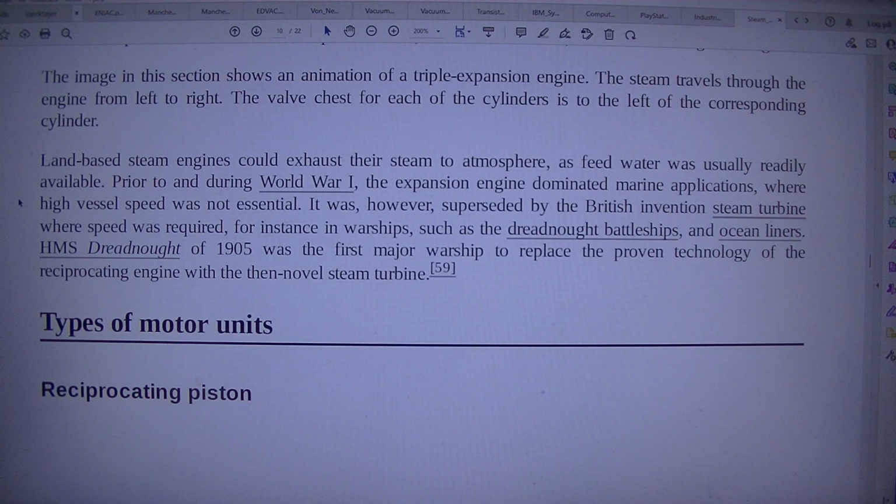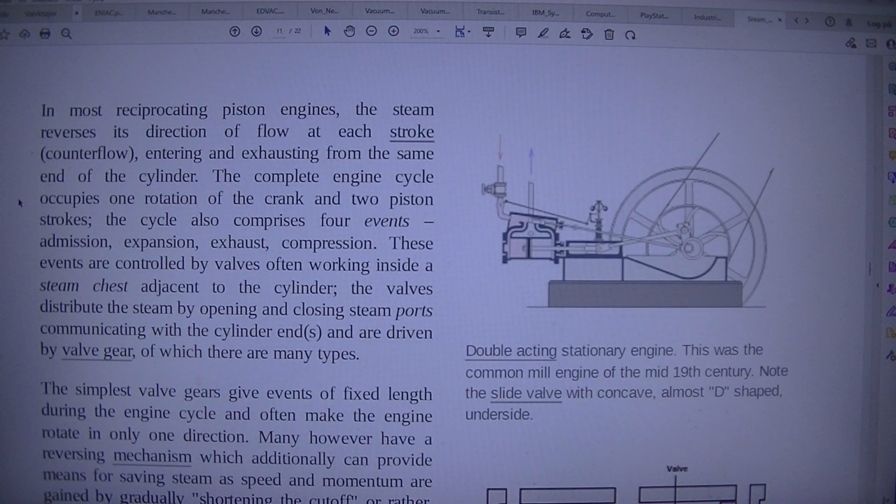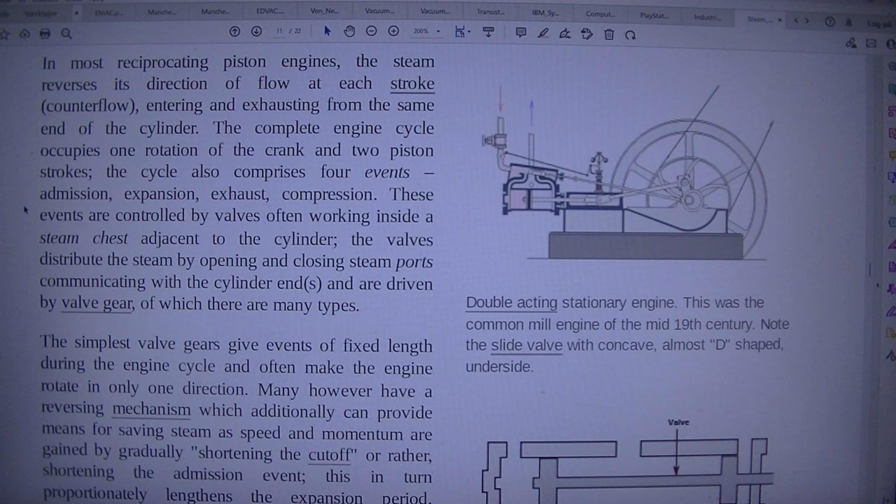59. Types of motor units. Reciprocating piston. Double-acting stationary engine. This was the common mill engine of the mid-19th century. Note the slide valve with concave, almost D-shaped underside. Schematic indicator diagram showing the 4 events in a double piston stroke. See monitoring and control, above.